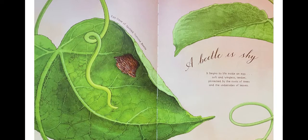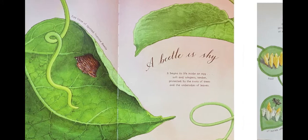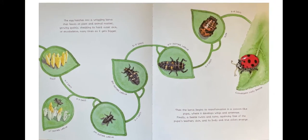A beetle is shy. It begins life inside an egg, soft and wingless, tender, protected by the roots of trees and the undersides of leaves. The egg hatches into a wriggling larva that feasts on plant and animal matter, growing quickly, shedding its hard outer skin, or exoskeleton, many times as it gets bigger.